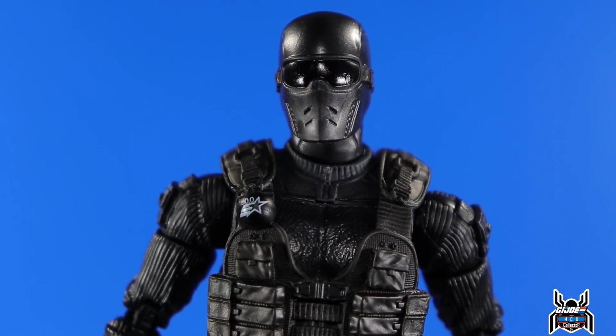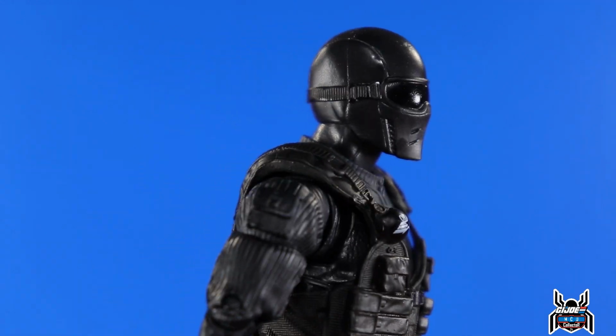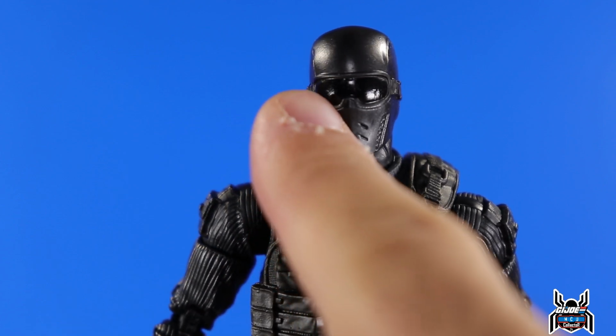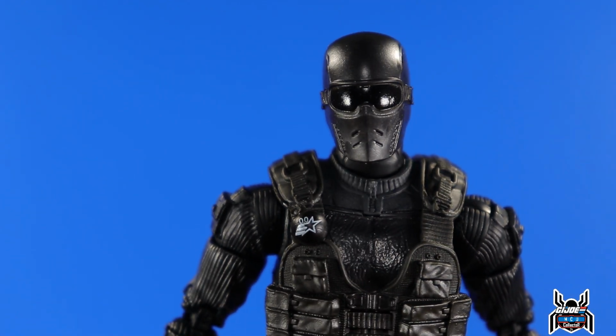Okay, so a close-up look at the Snake Eyes figure. He's mostly the Beachhead figure. His boots are, well, the shin guards are different, and then he has a different vest. But for the most part, he is basically the Beachhead figure. He has a new head sculpt, of course. We get some shiny paint right there for his visor. We get the G.I. Joe logo there. It says 00 right on a grenade. Other than that, there's really no paint apps to this guy.